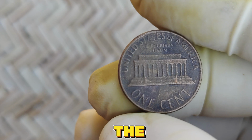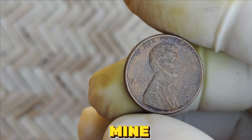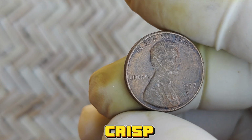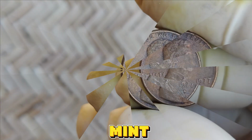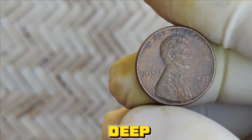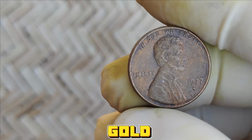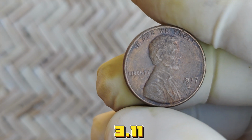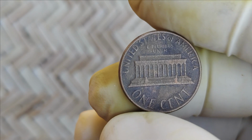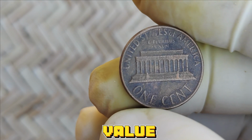Alright, now for the most important part. How can you tell if you're sitting on a gold mine? Here's what to look for. The D should be well defined and crisp. Blurry or double mint marks can indicate a rare error. If your penny has a deep, mirror-like finish and frosted details, you might have struck gold. Standard 3.11 grams, but any deviations could hint at an error. Sharper details mean a better strike, which equals more value.